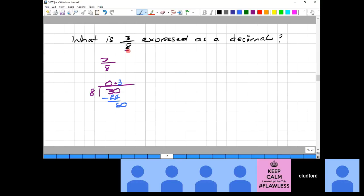And 8 into 60 goes 7 times. So 7 times 8 would give me what? 56. Okay. I subtract and I have what left? 4. Add a 0 to continue. 8 into 40 now would go 5 times. So 5 times 8 would give you 40, and that would bring it to an end, right? So Shade, as a decimal, what's the answer? 0.375. Okay, hold on a minute, guys. Give me a second.